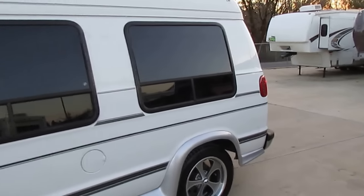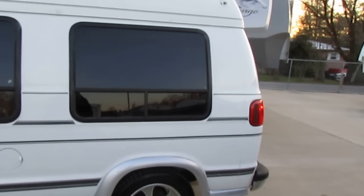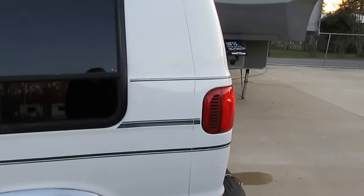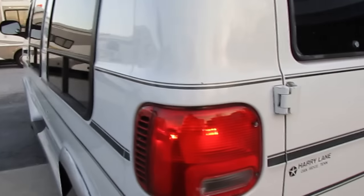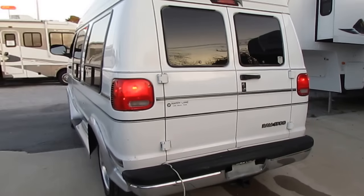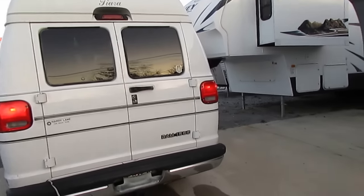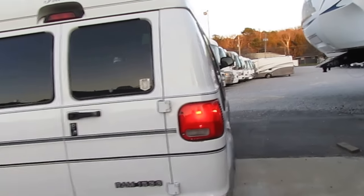This is the most versatile vehicle you can drive. You can haul people with it. If you've got kids, you'll love it. You can haul stuff with it. You can spend the night in it if you want to. They're great for weekend trips, for traveling, for if you've got 2 or 3 couples that like to go to casinos or go to events or clubs, different things like that. This is perfect to haul everybody in, everybody comfortable. They can seat 7 people and still have room for luggage.